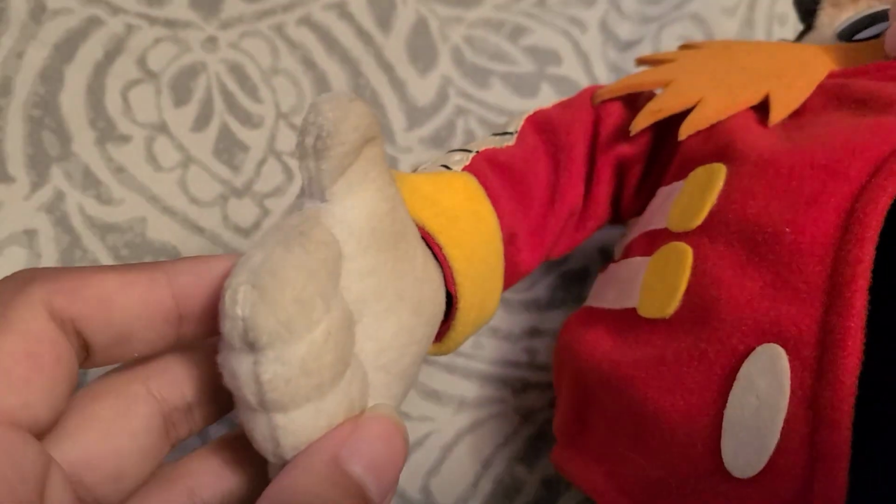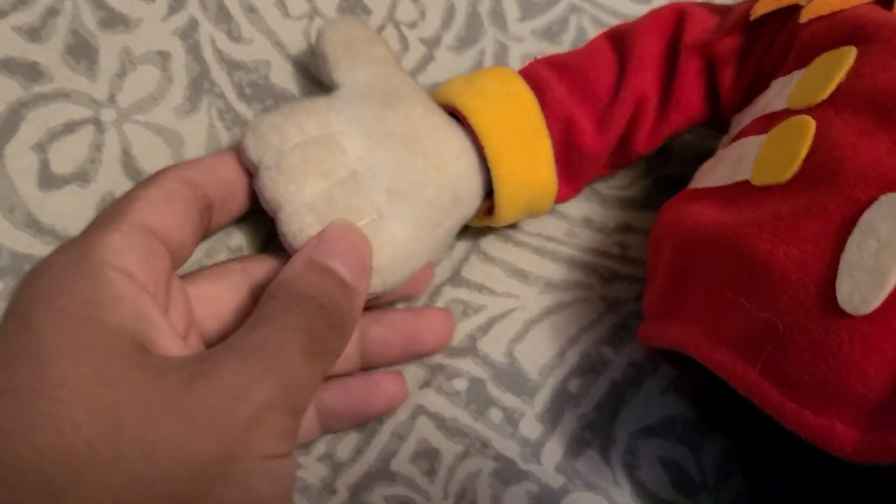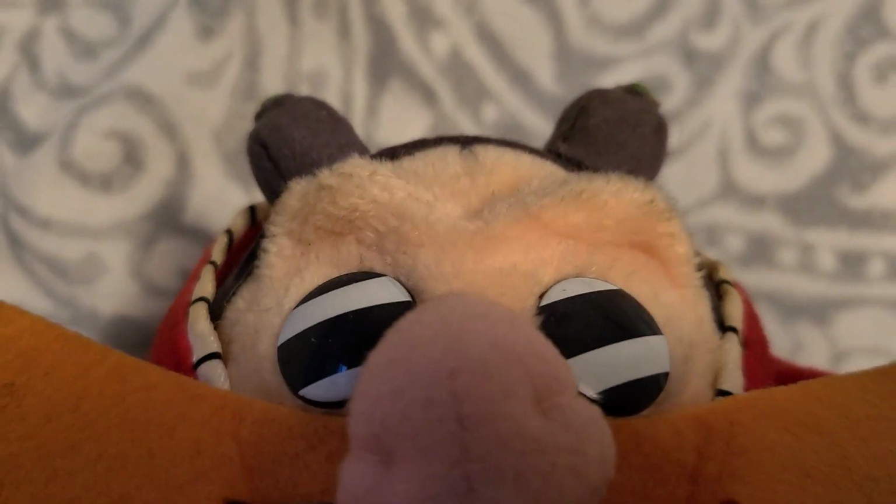And as I said, the plush is a little bit used, so things like his hands look a little bit dirty, mostly the white stuff, and maybe you can see a little bit on the skin. It looks a little bit dirty, but other than that, he's in pretty good shape.